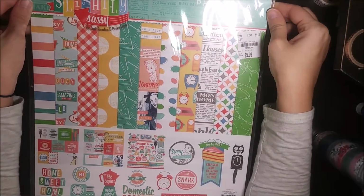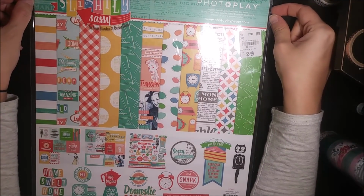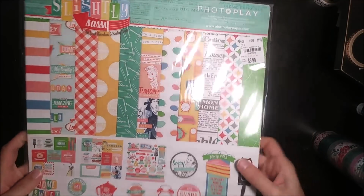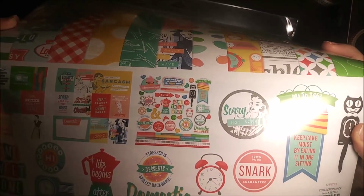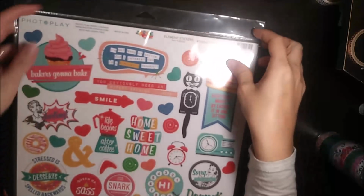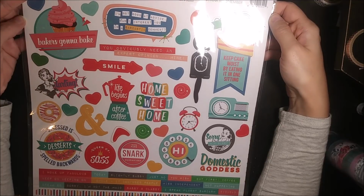And then, last but not least, as far as paper goes, I did pick up this because it's just stinking adorable. And it's slightly sassy. It's Photo Play. It was also $5.99. And you can see it's super retro with all the papers and the cut-aparts and all of that. This is some of the cut-aparts and things that you get that are super retro. Sorry about the glare. And then this is the sticker sheet that goes with it. And it was just too cute to pass up. I can't even deal with it. It's so stinking sweet. I love it.